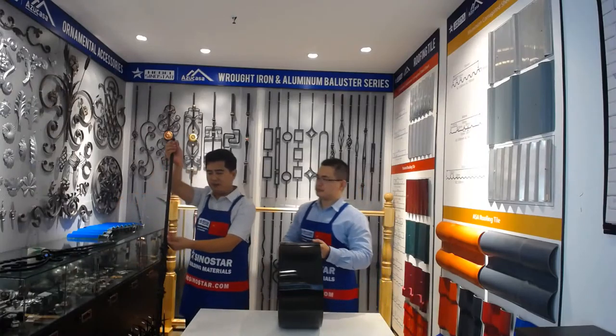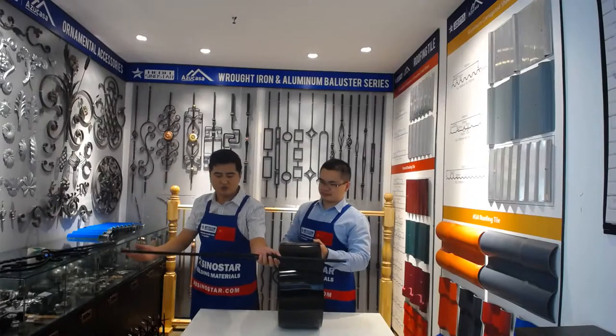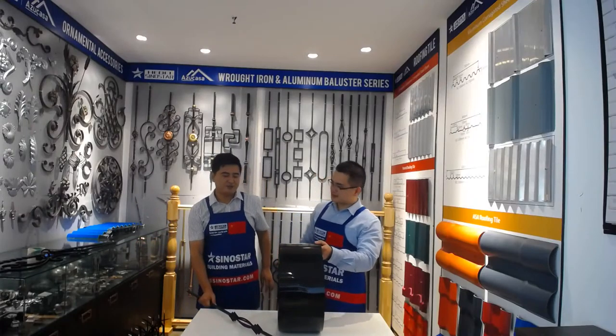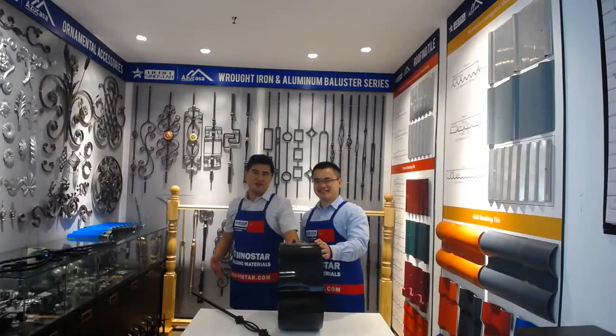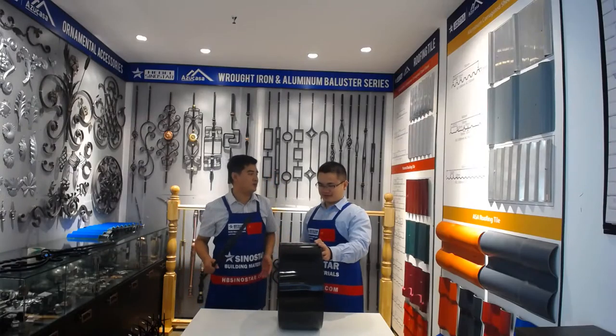You can see my balance, the length is now bent, and later you can come close to check the surface, it's also now changed. Maybe for some customers, it's only 21 kilograms, that is not heavy. Later, I will invite ladies to test our baluster.